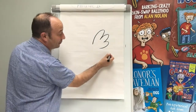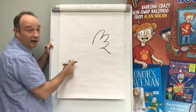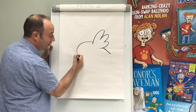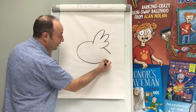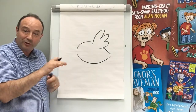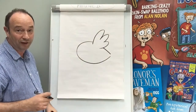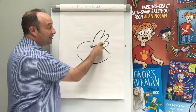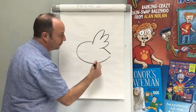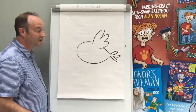So we'll start with the sharp end. We'll start with the line that comes up like this, behind the wing, all right? So go behind the wing, come out the other side, come around like that, and then down to here. And we won't close up the classic teardrop shape, because we're going to put a tail on the puffin. We're going to make the tail a little bit like the wing, except the 3 feathers will be the same size this time. So I'm going to do 3 feathers that go 1, 2, 3, like that. All right?